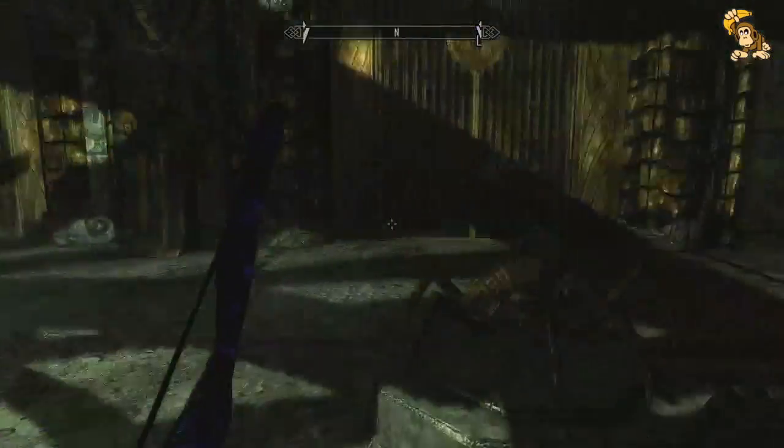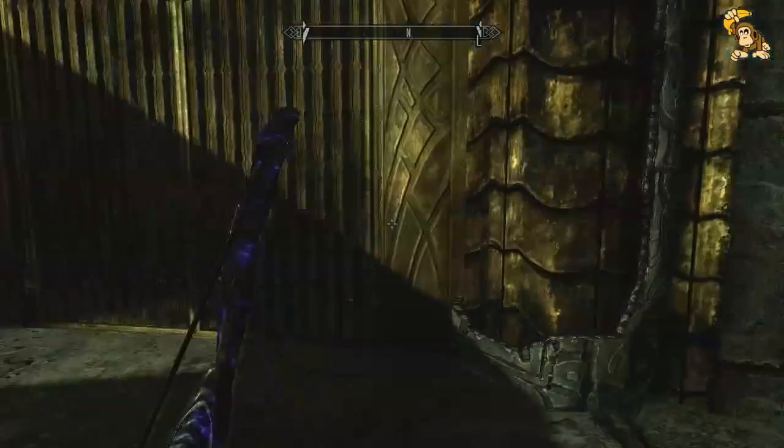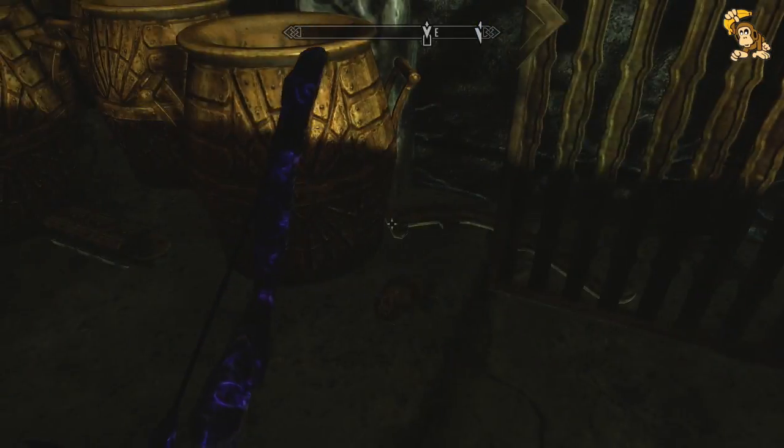There's another journal there. You can just go, I mean, I went down and up, but if you go the other way it's the same. And there's quite a lot of storerooms here as well, again with lots of loot.